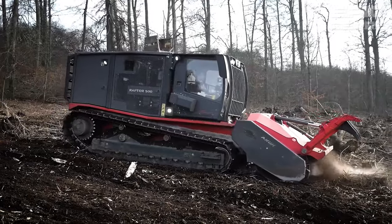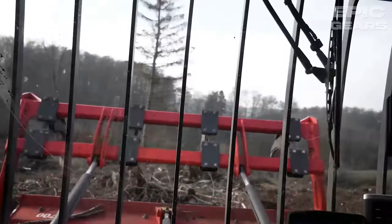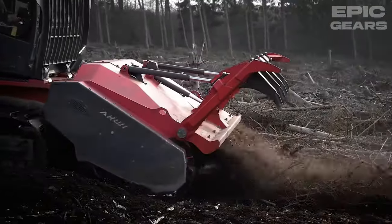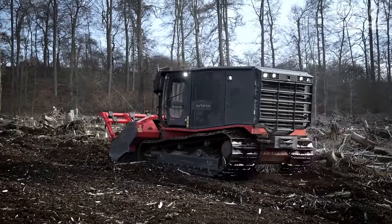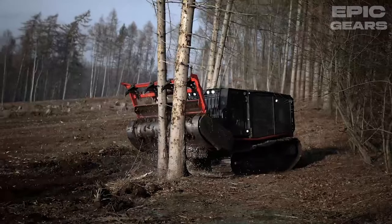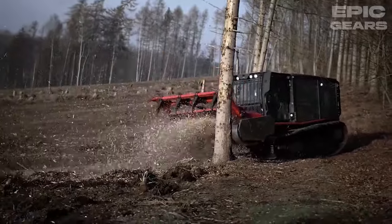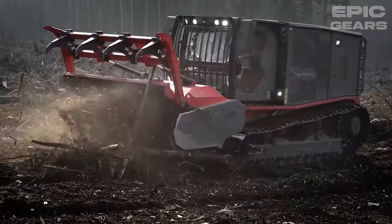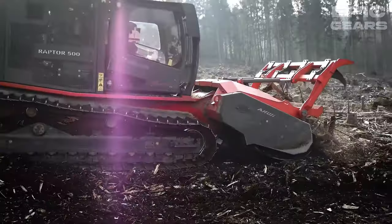Prinoth Raptor 500 is a mechanical carrier vehicle that is characterized by its soil-protecting properties, especially when it comes to removing storm damage and preparing for reforestation. It has a 440-horsepower CAT C13 engine and a mechanical drive system that provide high efficiency and low fuel consumption. It also has a M700 mulching attachment that can shred wood stumps up to 45 centimeter in diameter and has a patented UPT's rotor system that ensures optimum mulching results.